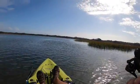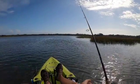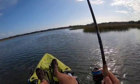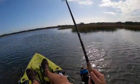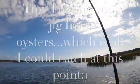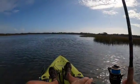Now, last time we were here, the first sign of life we had was over here, so that's consistent. So much for my spot theory, right? Oysterfish.